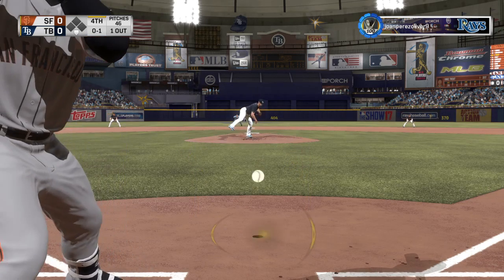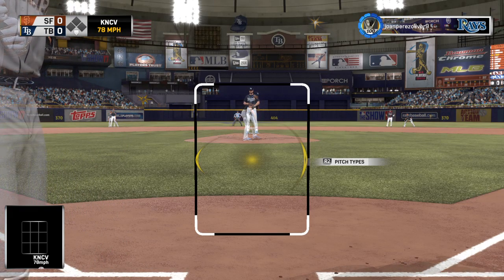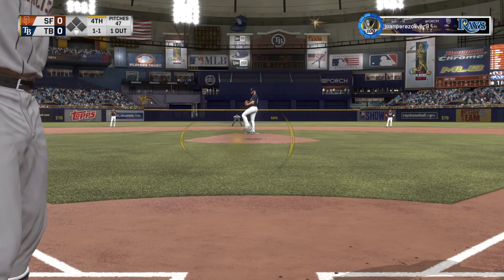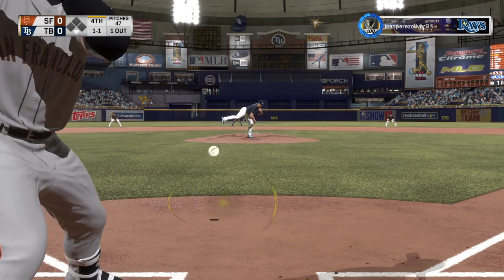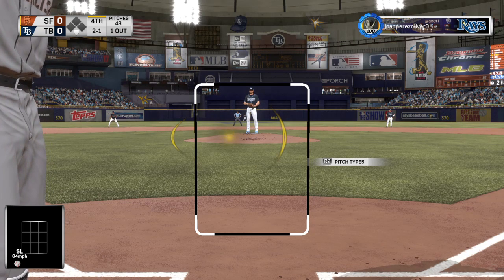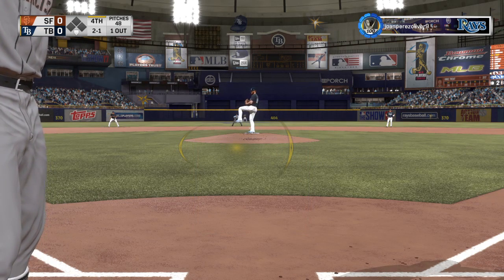Dan, does this continue, or does somebody score here? Oh, you have to love. You know, Matt, we have so many of these games that are 12-10 and 9-8. It's nice to see a low-scoring pitcher's duel for once. And that misses. 2-1.